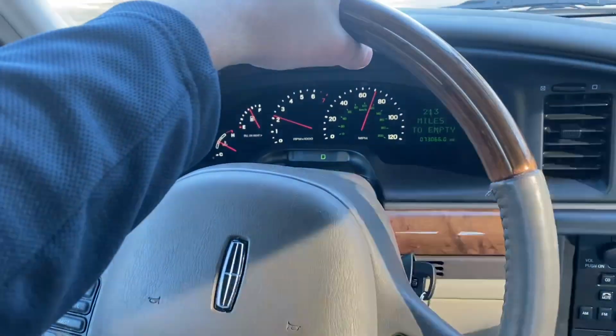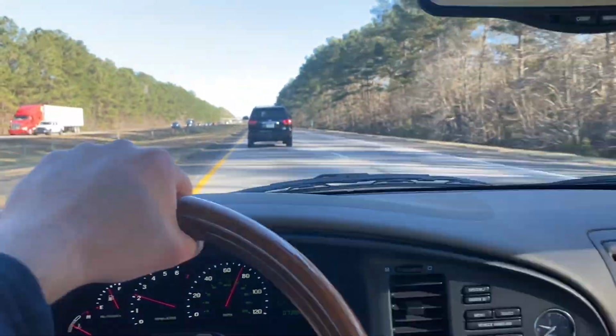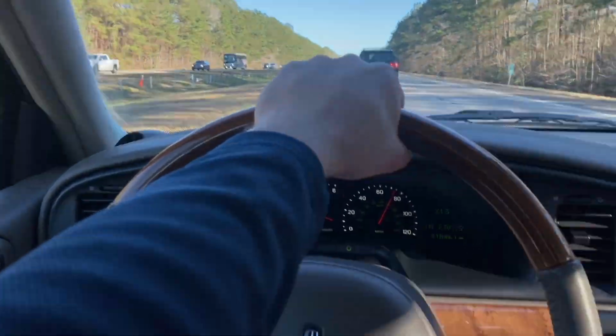I do have a cassette adapter that I can run through my phone, but the music that it's putting out is only coming out of the right speakers. I think that is just the way these aux to iPhone cassettes work on these older cars, because I did it on the Taurus as well. So yeah, we're just kind of going at it, taking the scenery in. Definitely need to remedy that with Bluetooth or something. So yeah, we're going here.